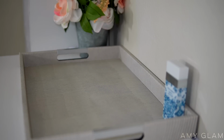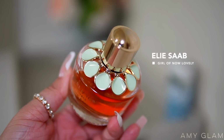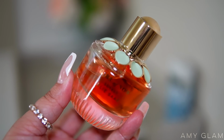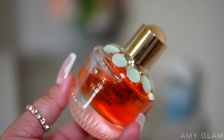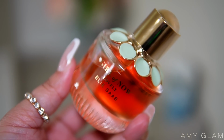Next up is another fragrance that I picked up last month, and this is by Elie Saab. This is Girl of Now Lovely. I love that very light mint green shade. Beautiful, beautiful bottle. This does have a green touch to Girl of Now. I find it a little bit more refreshing and minty, but in a refreshing way. So not minty in too much of a herbal way.